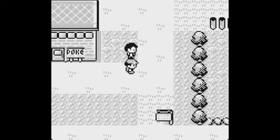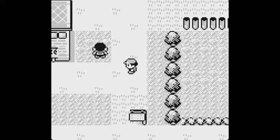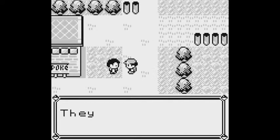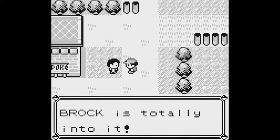Okay guys, we're back, and where we left off, we just made it to Pewter City, and we healed up our Pokemon, and now we're gonna explore Pewter City. There aren't many serious Pokemon trainers here. They're all like bug catchers, but Pewter Gym's Brock is totally into it.